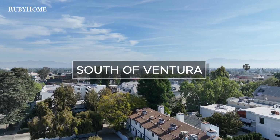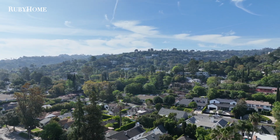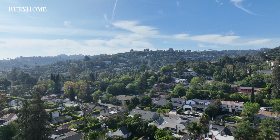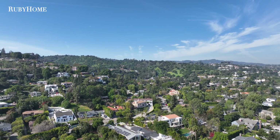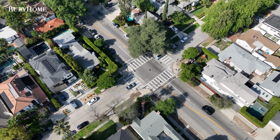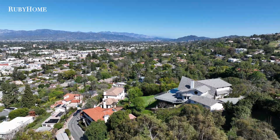Now let's head south of Ventura. South of Ventura, AKA south of the boulevard, is where the atmosphere shifts to a more exclusive and serene setting as Sherman Oaks begins to climb into the Santa Monica mountain range. Like the Valley and the flat sections of Sherman Oaks, there are plenty of post-war homes, along with condo buildings, but those sit mostly near Ventura Boulevard. But as one climbs into the Santa Monica Mountains further into the Sherman Oaks Hills, the scene opens up to luxury homes with panoramic views and large lots along quiet, winding streets.